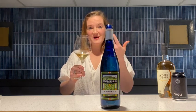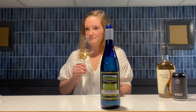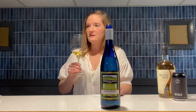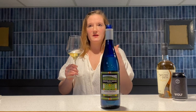I can actually already smell it from here. It definitely smells on the sweeter side. I get a lot of fruit. Lots of apple, lots of pear, just like they said. It smells like apple, but not that very crisp green apple you sometimes get from like a Sauv Blanc.